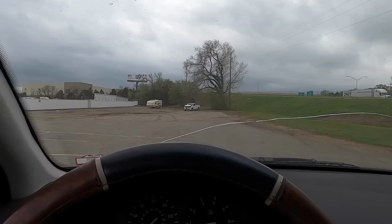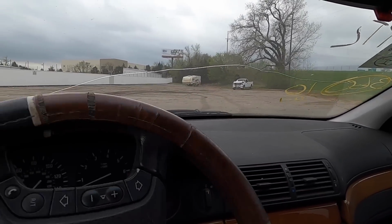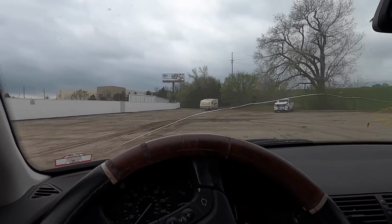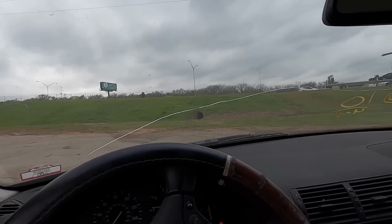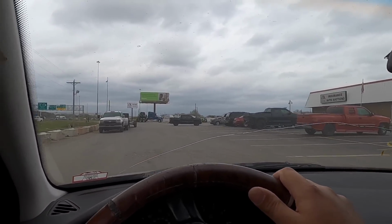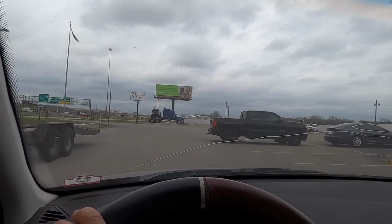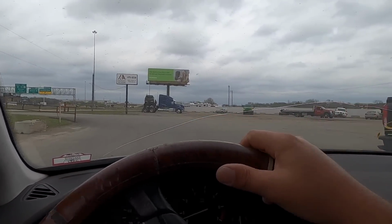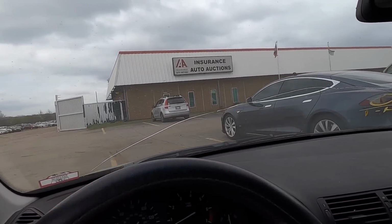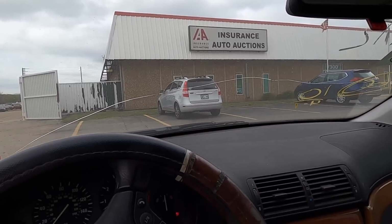Oh, crap. It's in limp mode. Okay. Damn, man. Isn't that just my luck? Yeah, she's in limp mode, guys. So the real question is, can we get it home? Can we drive it home without running into the Tesla?